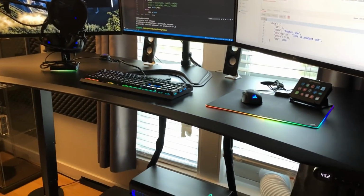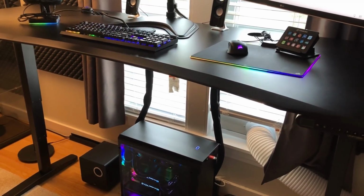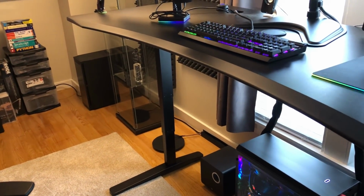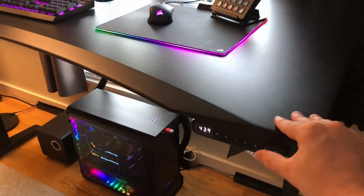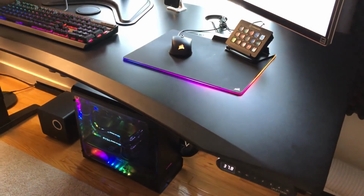But yeah, so I'll sit for an hour, hour and a half, stand for another two hours, sit, stand, and just switch it off. So yeah, I'll put that back down. It has four presets, but I only have the two, the sit and stand. And you can manually change it as well if you want.